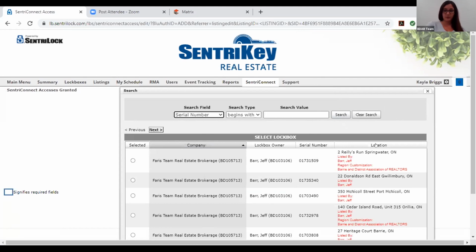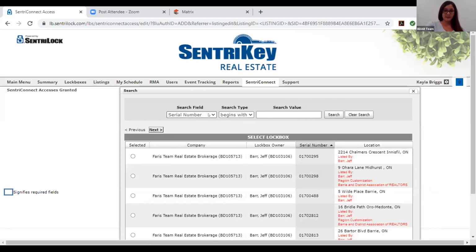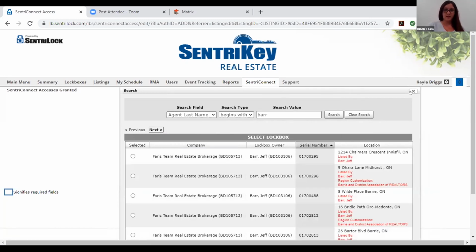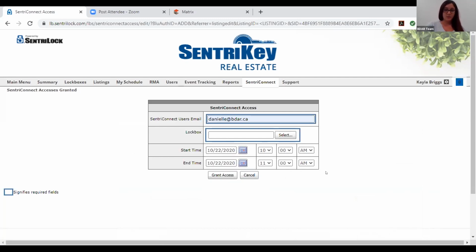These can be sorted. So if you have a specific one, you can sort everything by serial number, location, whatever your preference is, or if you know who it is, you can type that. So you can type in whose it is and it comes up. Then after you do that, you're going to select the start time and the end time for it. So it makes it nice and easy, and then grant access.